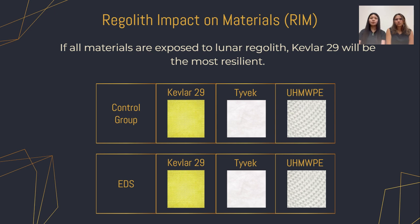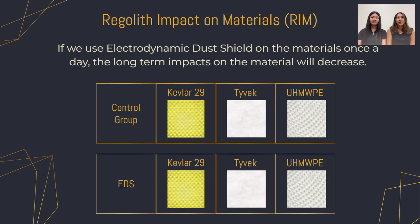In this experiment, we set up 2 rows of the same materials, one row using an electrodynamic dust shield and the other being a control group. These patches will be on the outside of our lunar base, exposing them to lunar regolith. Another addition to this experiment is testing the electrodynamic dust shield with the hypothesis of if we use EDS on materials once a day, the long-term impacts on the materials will decrease.